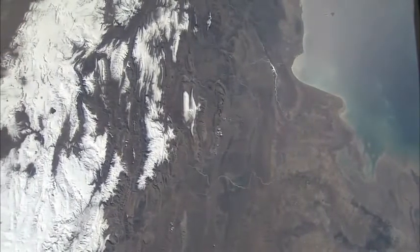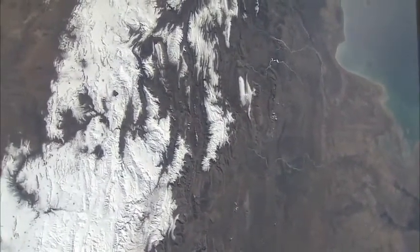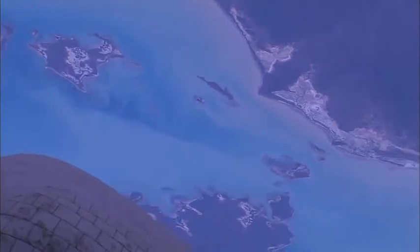In a very clear picture, Zagros Mountains with snow on them, in Iran, in the country of Iran. Here we have the north coast of Australia and the Gulf of Carpentaria and some islands. The biggest island at the bottom of the screen there is Groot Island, which means the big island in Dutch.